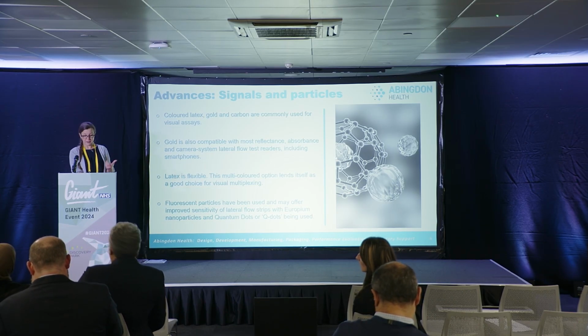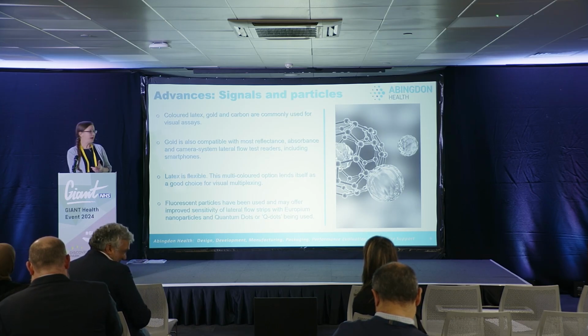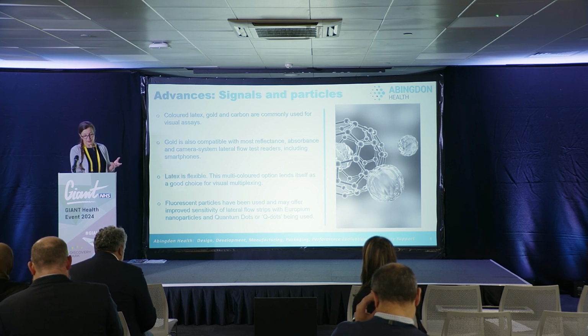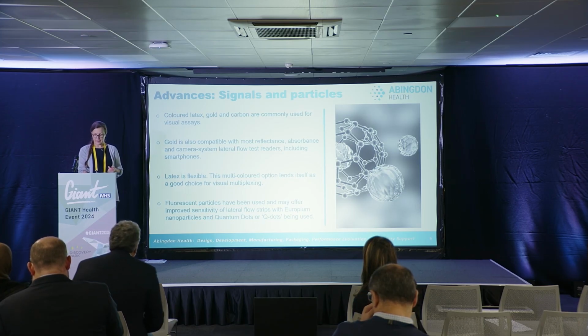So that particle is typically 40 nanometers, and that's conjugated to an antibody or biomarker that's going to detect the analyte that's in your sample. Different size particles can be used, and also different types of particles. So you've got latex or carbon, for example.